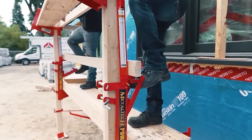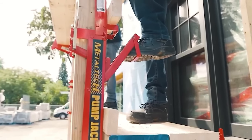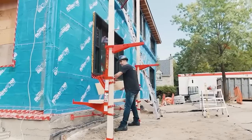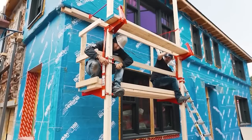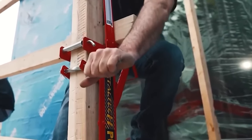Metaltech Aluminum Pump Jack 2000 is a specific product name in the field of construction and scaffolding equipment. The Metaltech company produces various types of pump jacks, including the Aluminum Pump Jack 2000 model. Pump jacks are commonly used in construction for tasks such as lifting and positioning scaffolding platforms.